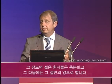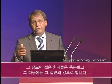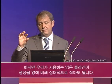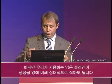In a young patient, it may be enough. Maybe you have to do the next time half the amount the second time, and then it's okay. If you're getting older, you may have to do it 2 times. If you're like 55, maybe you have to do it 3 times, but relatively the amounts are small for the volume that you can create with collagen stimulation.